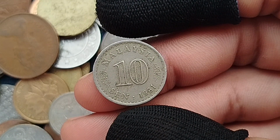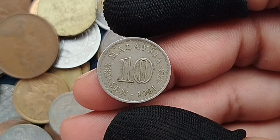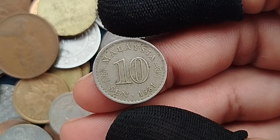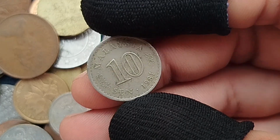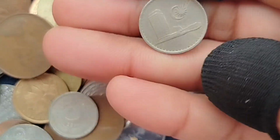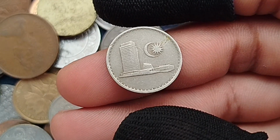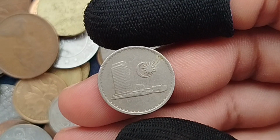Malaysia was striving to industrialize, to become a technological hub, and to uplift its economy. The coinage system, being a symbol of national identity, also reflected these aspirations. Every new minting decision was taken seriously. It was not just about currency, but also about symbolism, politics, and pride. Coins like the 10-sen from 1981 are valuable precisely because they encapsulate such key transitions.